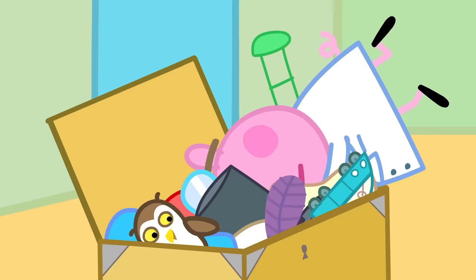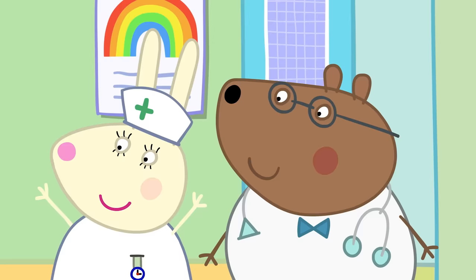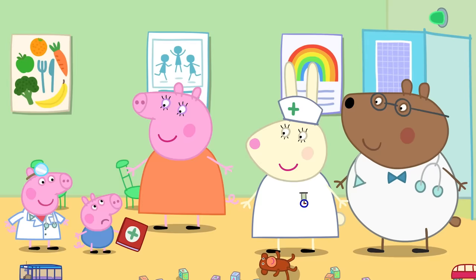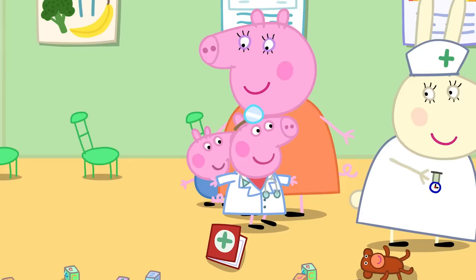Today, Mummy and Peppa have brought George to the doctor's for a checkup. Hello, I'm Dr. Peppa Pig. Hello, Dr. Peppa Pig. I'm Nurse Miss Rabbit. And this is Dr. Brown Bear. Ready for your checkup, George? No! George has never been to the doctor's before. He is a little nervous. Don't worry, George. The doctors just want to make sure you feel good. Exactly. Come on in and don't forget your little red book.